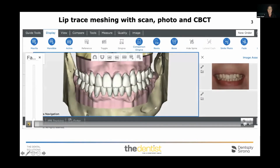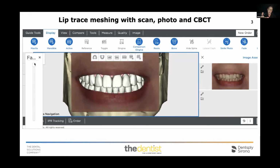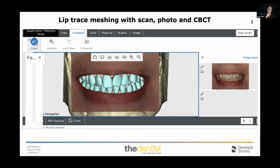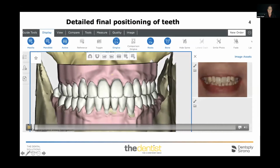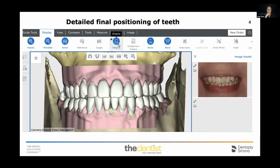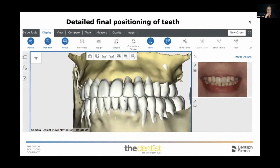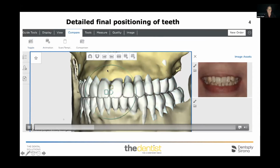If we then move further on, you'll see again, I can now also add other aspects such as the lip trace. So I can look at how the teeth will sit within the lips and look at the comparison of before and after with respect to that. What I'll then do is have a look in a bit more detail at the case. Take the gum away, look at the teeth, look at certain teeth that I may want to adjust and move. So just watch me make the changes here to the case that I want to do.